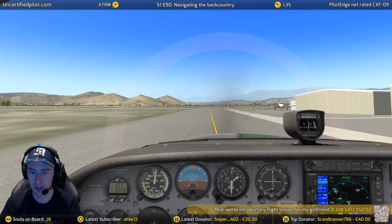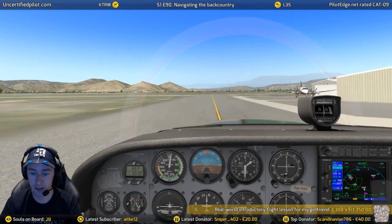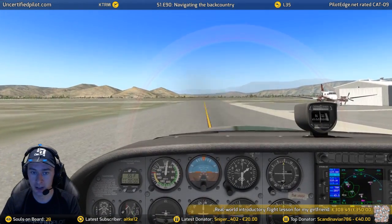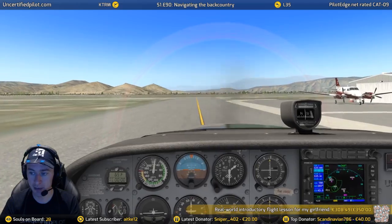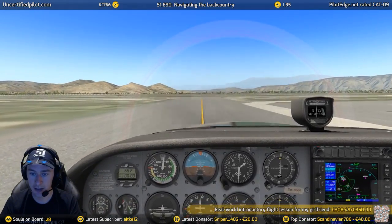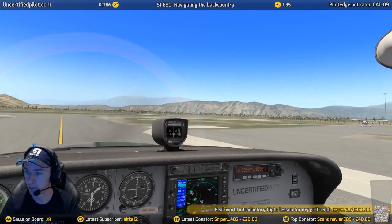Okay, so departure 23, we're going to do a left downwind departure, right? So we need to go to the east, left downwind departure. We're going to climb to 9,500 and catch that radial inbound to Thermal. That's going to be the plan.